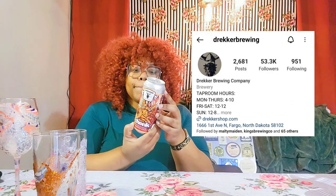So for real, this has been sitting in my fridge for probably like 2 months now. It is a sour. Yes, a Sundae sour. So a sour ale, you know, it's made with fruit. So I was like, girl, you better get on that because I'm gonna be tight if it goes bad before I get to taste the yummy goodness. So Drekker, again, out of North Dakota. Honestly, I don't see myself going to North Dakota anytime soon.